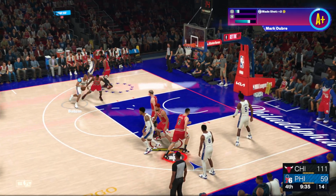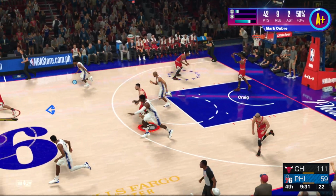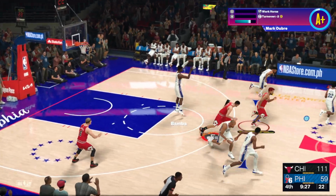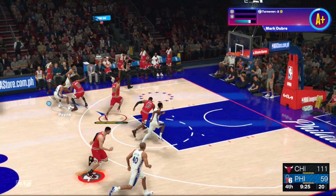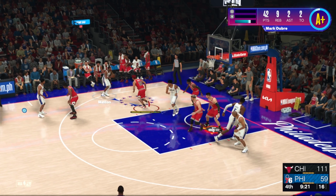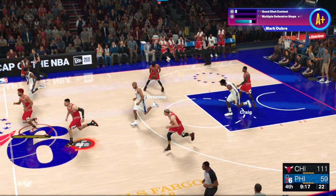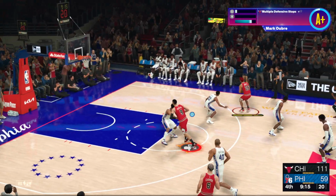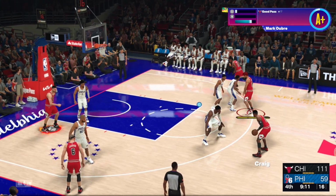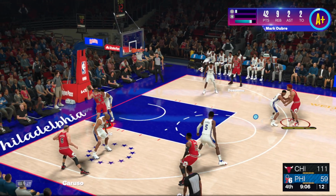Payne dishes to Batum to stop the run. Chicago grabs the miss. And the activity he shows around the rim is why he is such a respected defender. Yeah, you can see why he's established that reputation. Strong understanding of how to defend at the rim. Chicago's gone 1 of 3 from outside the arc since we've reached the fourth quarter. Craig passes to Oubre. And some nice ball movement here by Chicago.